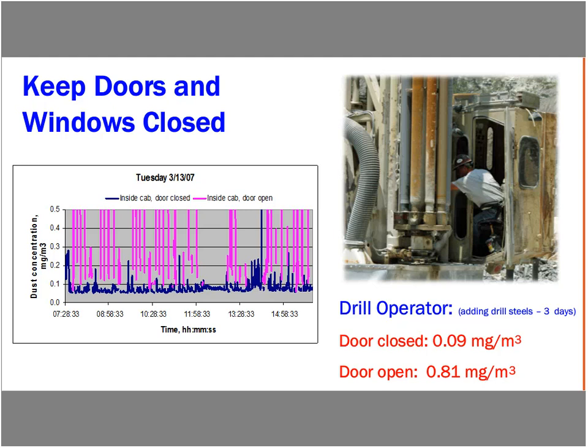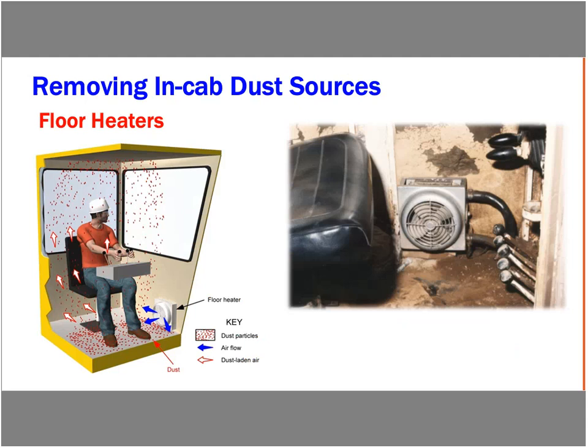And so what this is showing is when he opened the door to guide the drill steel in, you can see his exposure was 0.81 milligrams per cubic meter. So his exposure, even though he wasn't drilling, was 9 times higher than when the door was closed and he was actually drilling.